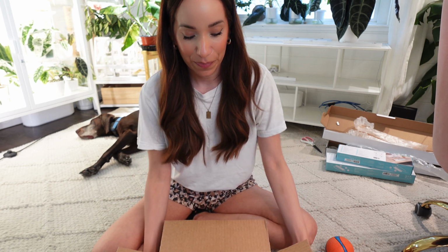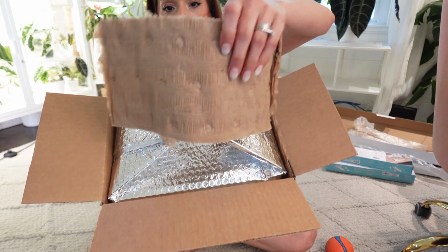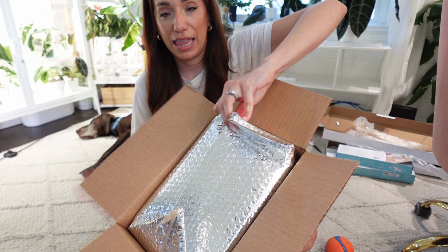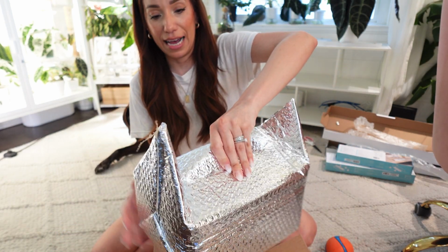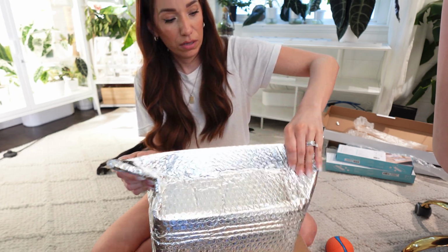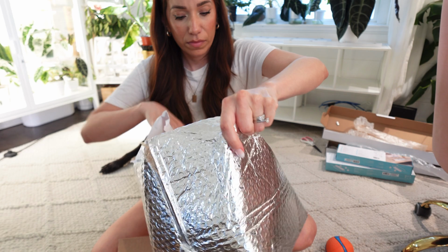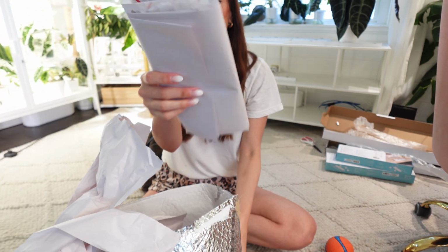I could be wrong, but I just feel like it's been a better experience thus far. Okay. So this is what it looks like. There's this, then there is this, and this is where they are at, I assume. More paper. Okay, so I think these are the sachets. Yeah, I see them.